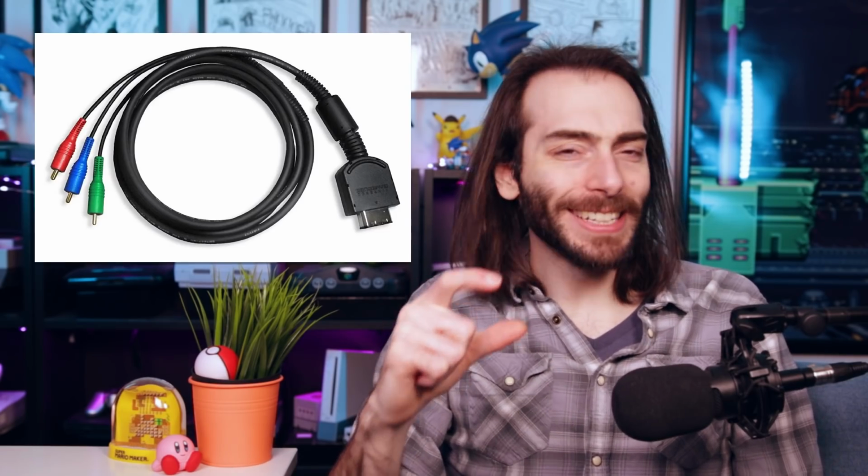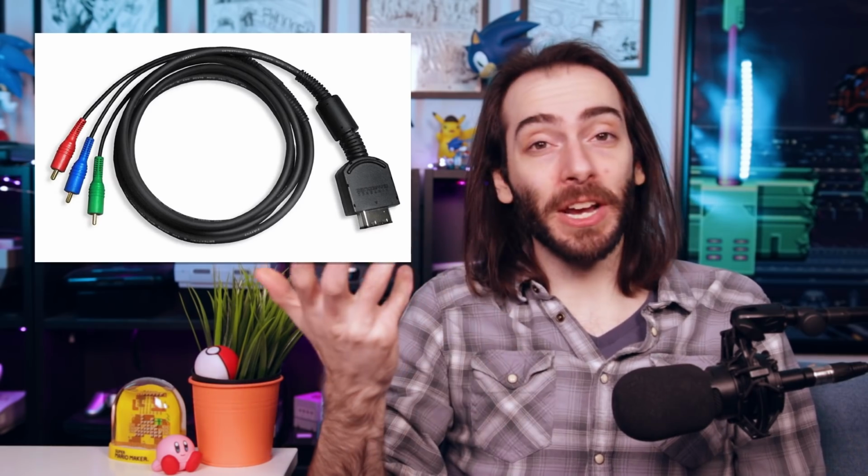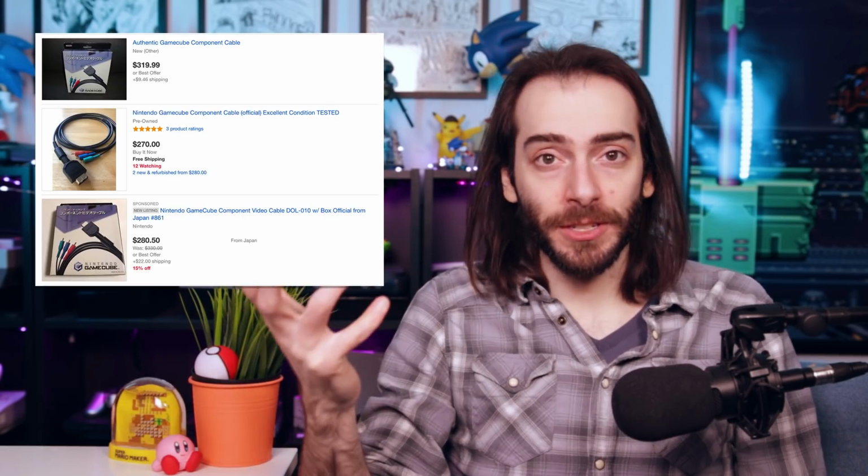The GCHD is a little device that you plug into the back of your GameCube to get the highest native resolution possible. That means the best possible quality from the original hardware. But Bob, the GCHD isn't original hardware. First of all, shut up. Second of all, Nintendo used to sell component cables for the GameCube that had a little tiny chip in them. Those cables are rare, and now you'd be lucky to find one for $300.